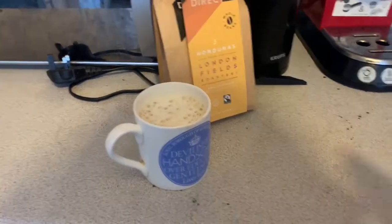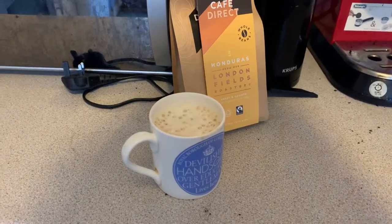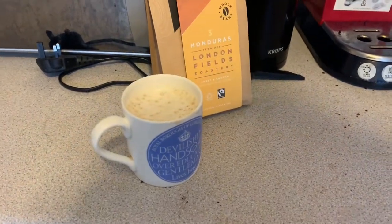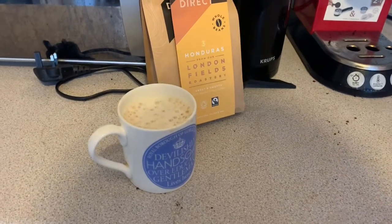The richness comes through, but is rather cut down, so there's less of a tang with the milk, or oat milk in this case, and it really comes through nicely. So yet again, I think Café Direct have done it for me here.